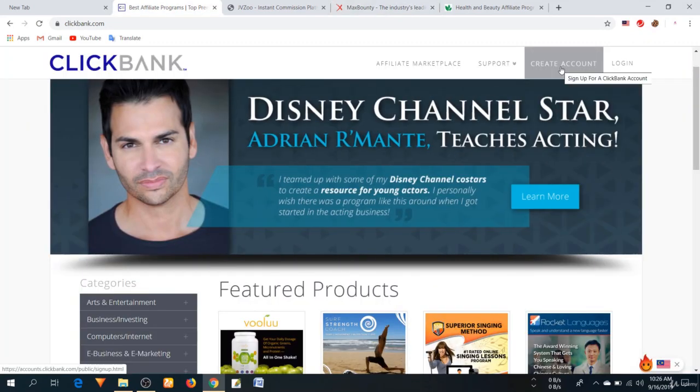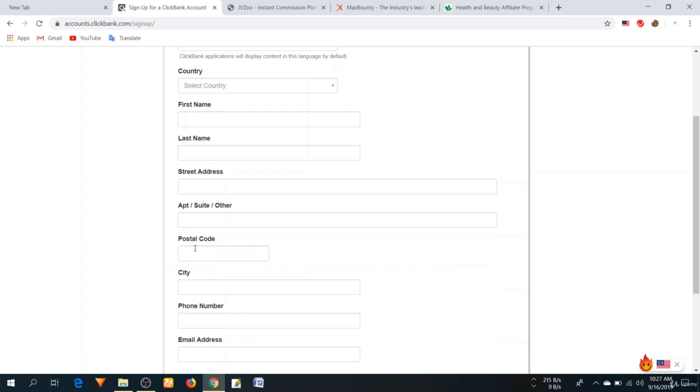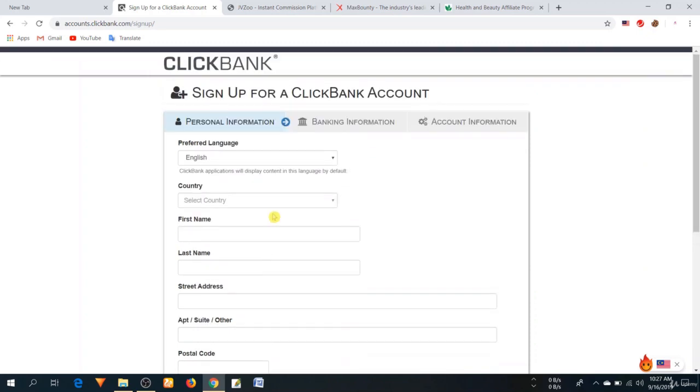For signing up on Clickbank, you have to click here, create account. For signing up, you have to fill in all the details: personal information, banking information, and next is account information. There is preferred language, country, first name, last name, street address, postal code, city, phone number, email address, and then next step. I created an account on clickbank.com yesterday, so I am not creating it now.